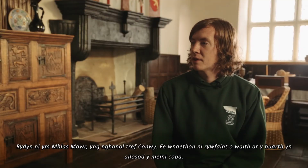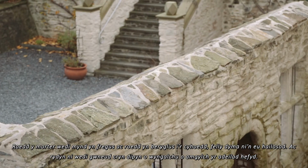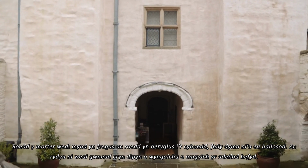We're in Plas Mawr in the heart of Conwy. We carried out some work in the courtyard, relaying the coping stones. The mortar had become fragile, so it posed a risk to the public. We reset them. We've done a lot of lime washing around the property as well.